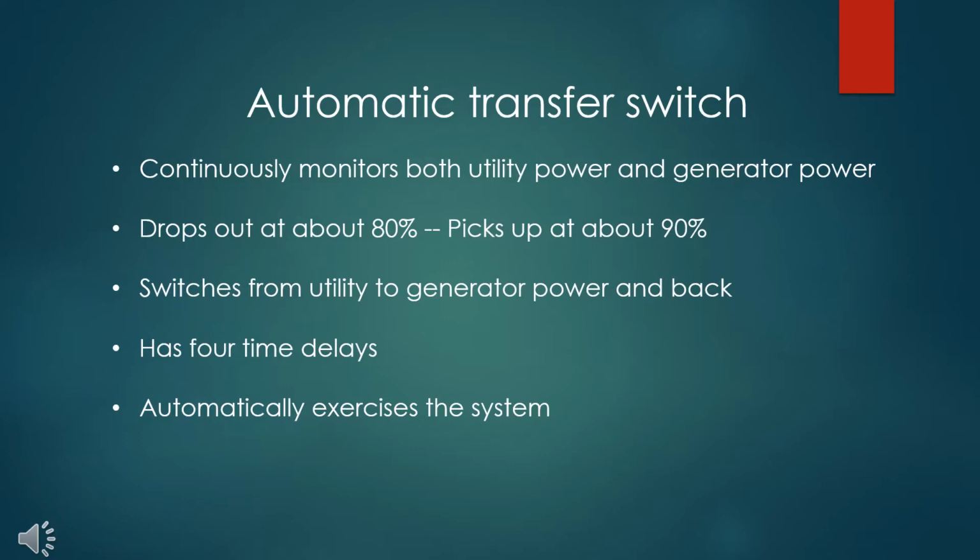The transfer switch has four time delays. It has a time delay on start, which allows the system to override nuisance outages. This usually is set for a couple of seconds. It then has a time delay on transfer. That is usually set for 3 or 4 seconds, up to 10 seconds, and that allows the oil to get up in the engine, for the engine to warm up just a little bit before assuming the load.